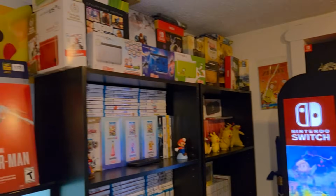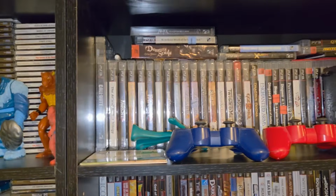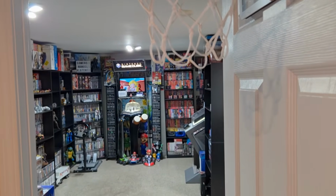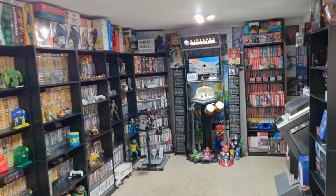Well, wait a minute, I forgot. There's something else that I got to show. So I just got to open this door right here, and we will go to the main game room, which is right here. As you can see, there's a lot of stuff.